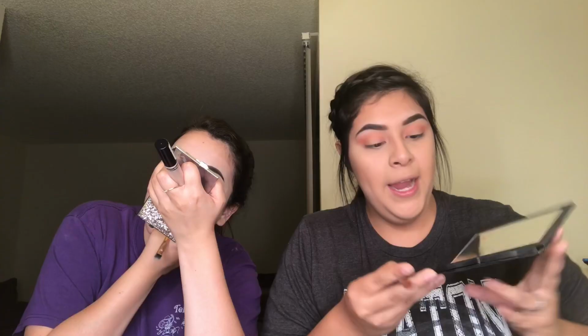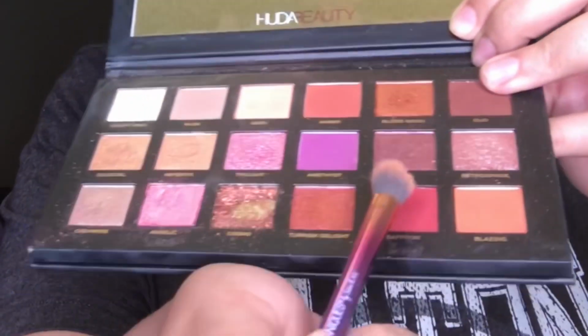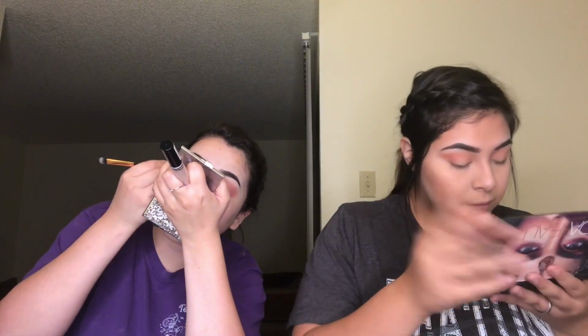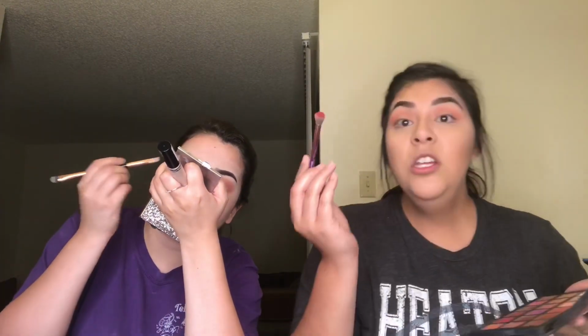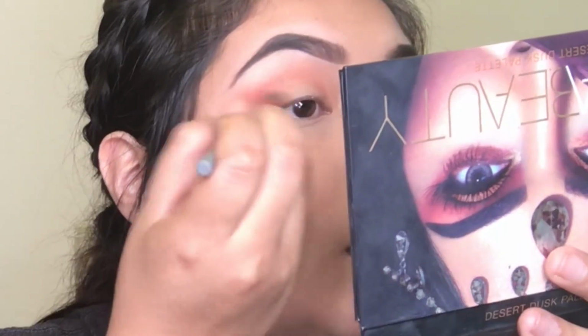So now that we're done with that color, I kind of want to go to this saffron color. It's like a red. Me gusta mucho. It's gonna add more depth and more darkness to the eye look. Yeah, I'm gonna go with that one. And I'm gonna use the same brush. Honestly, I always use the same brush. Go from one eye to the other. There we go.